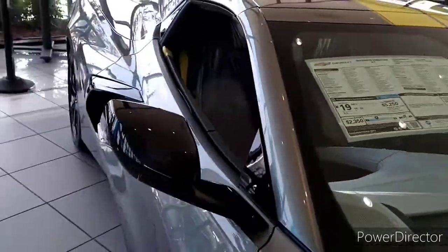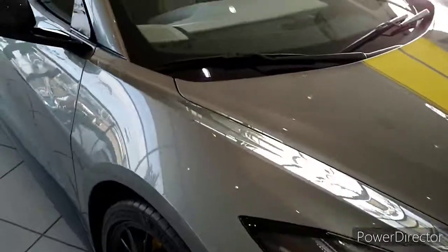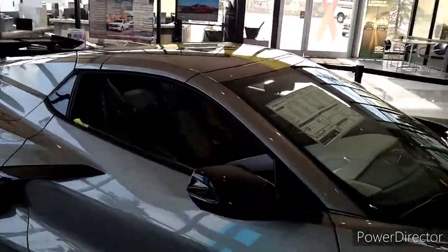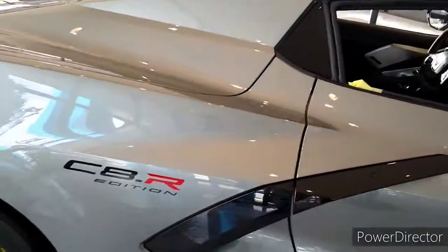I can't go over, see, it's a boundary here. I can't go over the boundary right there. They told me I couldn't go over there, but I'll try to get as tight as I can. All right, let's go around. And this is what it is, the C8R edition.